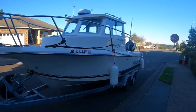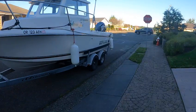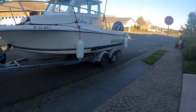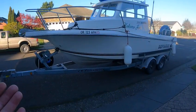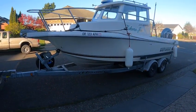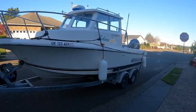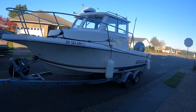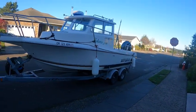Anyway, beautiful boat, 2003 Defiance. I kind of really like the 22 footers. They were just nimble. They may sit a little lower in the water, but I felt safer in this boat than I did in the big 25s. It just handles and performs really nice. It's got the 200, which is plenty of power. 150 would work, but the 200, if you load her up, you've got the power.